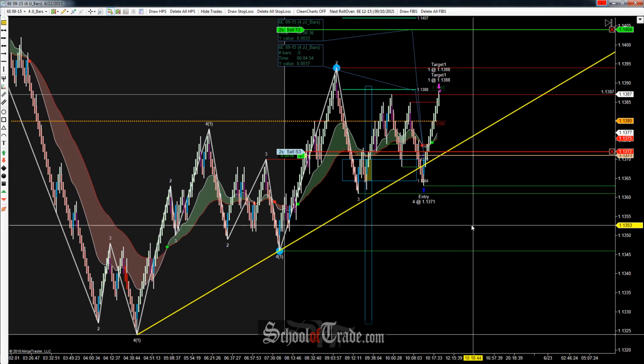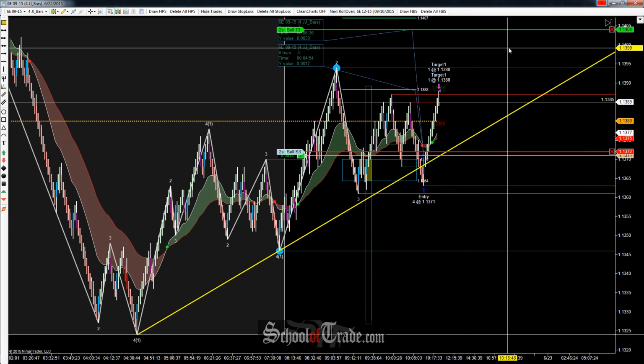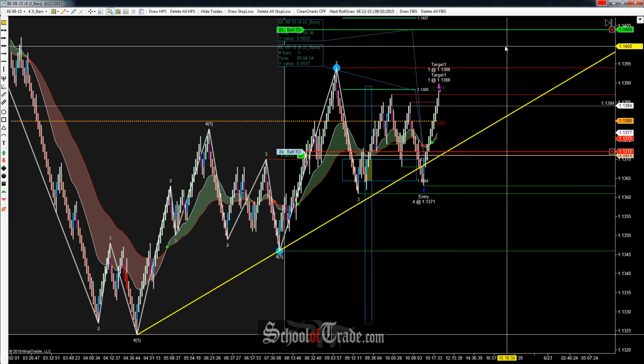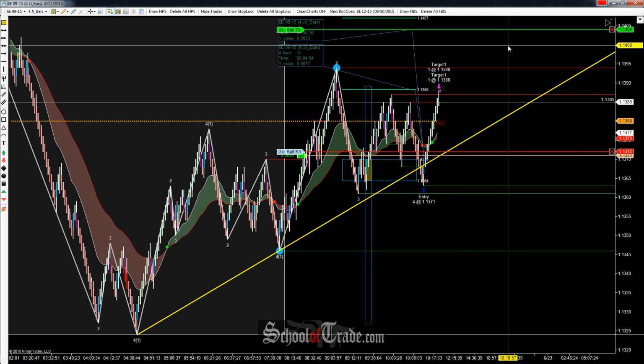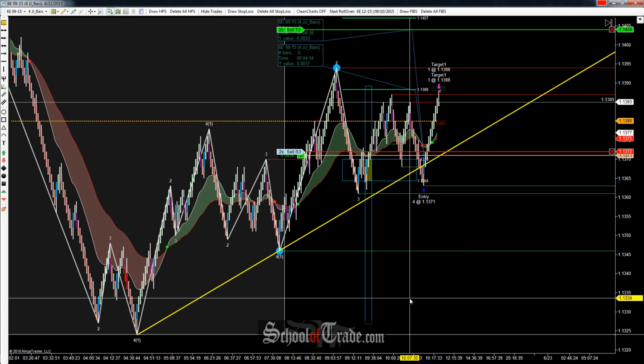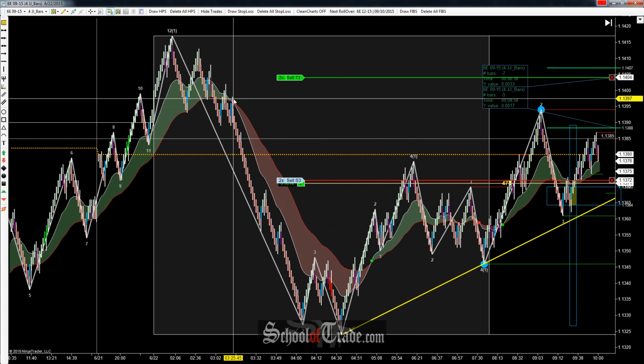Looking for that final push up to the highs here to get in that big move up at 1404. Now, in looking at this move, you do have 1.1400, which is a big number that could play a little bit of a part. So I wouldn't blame you at all for taking profit a little bit early. And instead of going for 1400, maybe go for 1398. Now, that would be something that I might consider if we hadn't already gone through the 1400 level earlier, right?